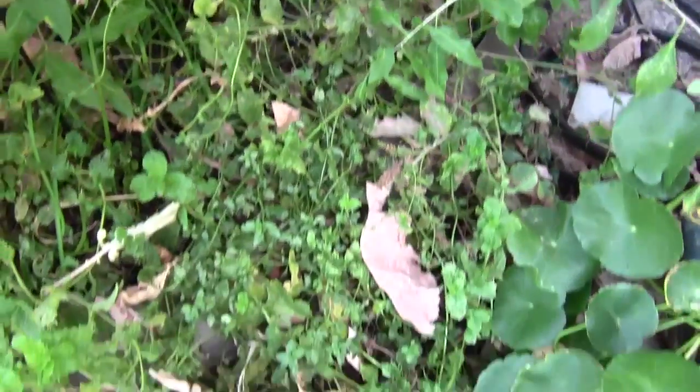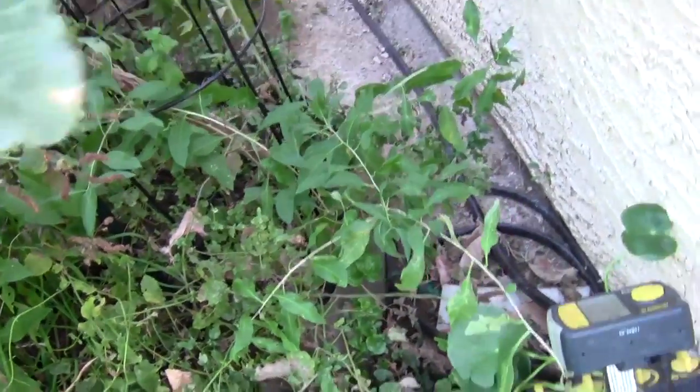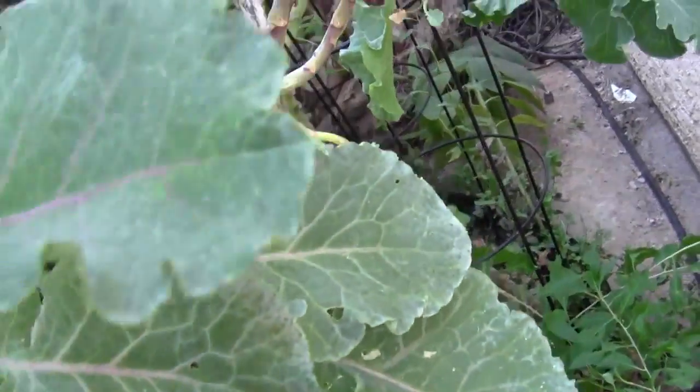And over here we got another perennial bed, lots of mint. I just kind of let this one go. Probably should trim this guy back a little bit. It's got goji berries in there. Oh, I see some ripe goji berries actually.